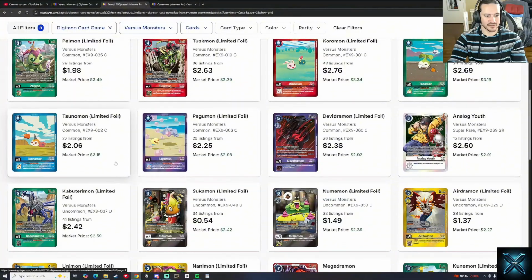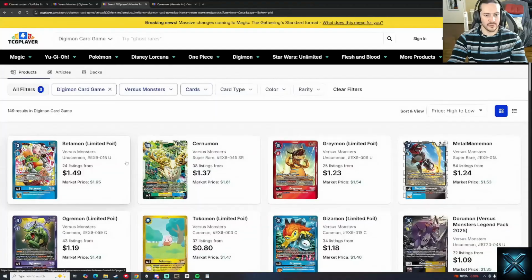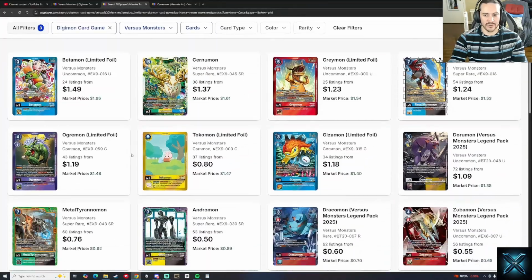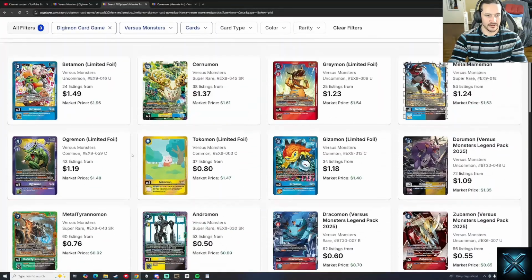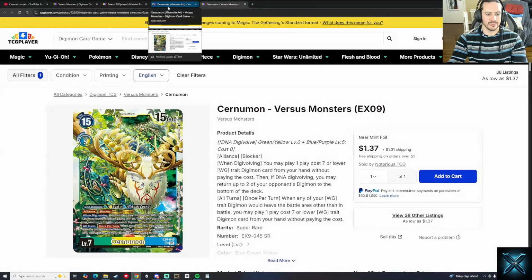Now you're going to see a lot of these foils being higher than a lot of your super rares in the set because foils are a little bit harder to get, and there are so many of them, so that's what makes them hard to get as well. But you see your Cernumons. If you want to build a Wind Guardians deck, you could do it for so cheap.